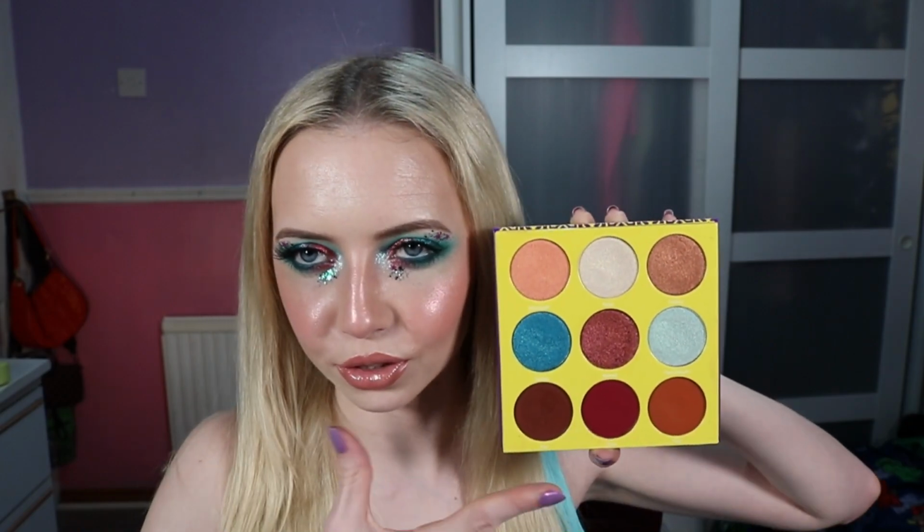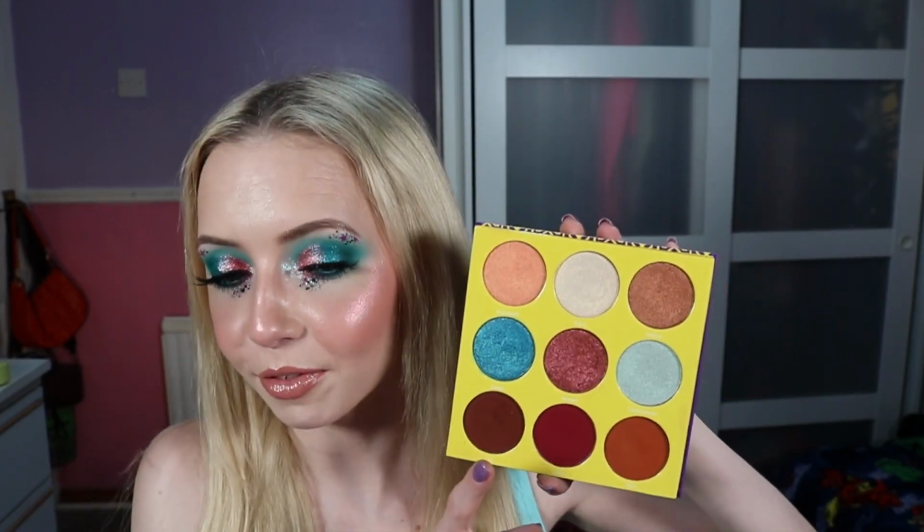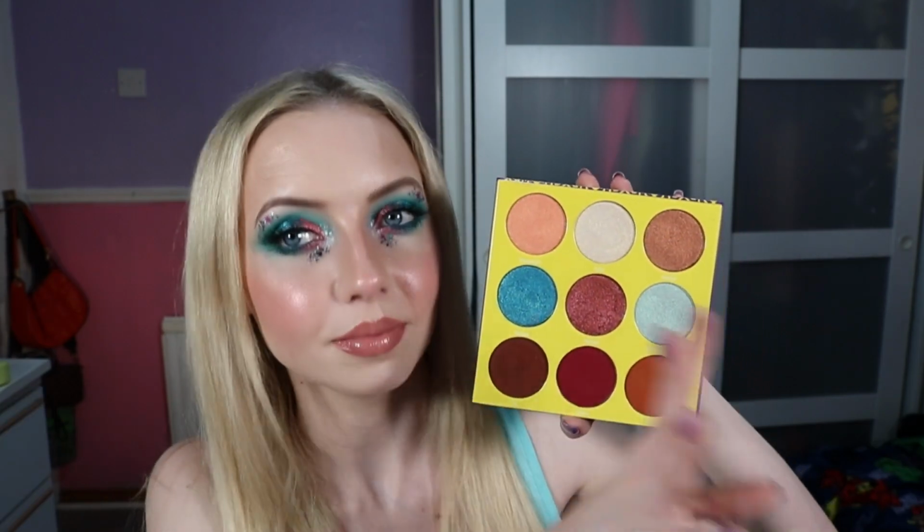It's very sultry and like smoky liner with a pop of one of them shimmers on the lid, something like that, you know what I mean? I think this is a beautiful palette. I think it's a great one for summer. I think it's a great one if you want to dip your toe into colour but still have that neutral element as well. She's a good one.